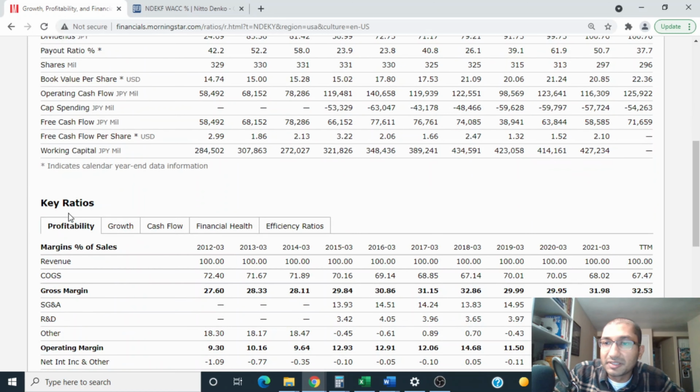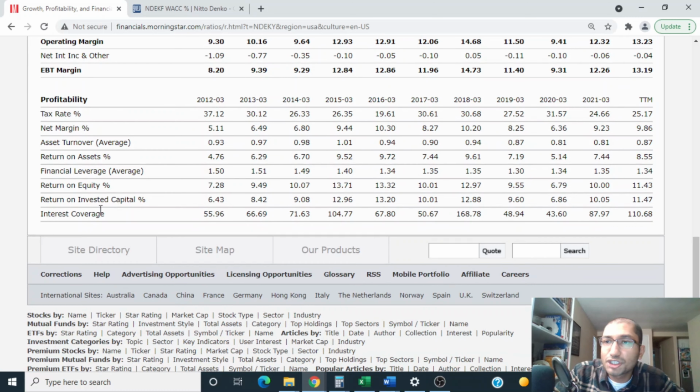Now let's look at the profitability of the company, focusing on the net margin. The net margin is the ratio of the company's bottom line to its top line, so it compares the company's net income to its revenue. Back in 2012, the company's net margin was 5.11%, and for the year 2021, it was about 9.23%.